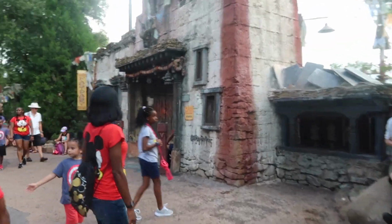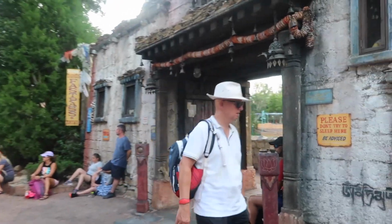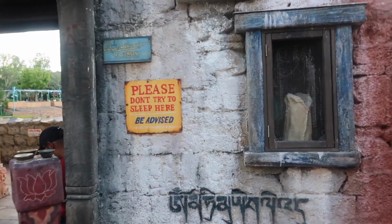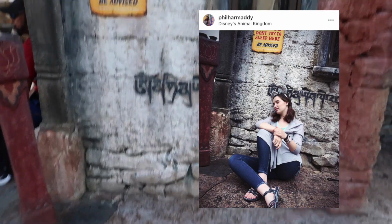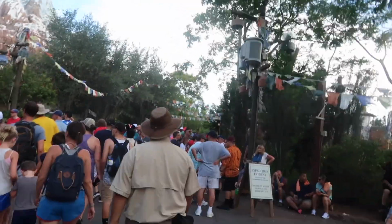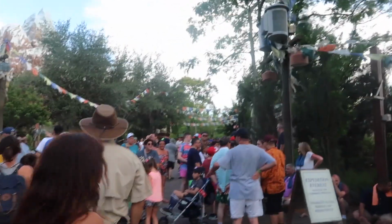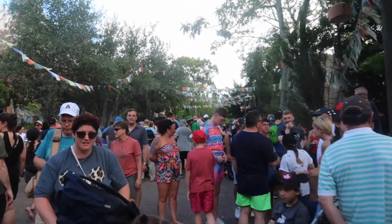Next spot, big shout out to Maddie for actually showing me this spot. It is right over here and it says right on here, please don't try to sleep here. So if you get a shot of you right on the ground sleeping here with that in the background, I think that could be pretty funny. I literally hate this area though because of all the people that just congregate here. Why are you stopping? Keep walking. There's no reason to stop right now.